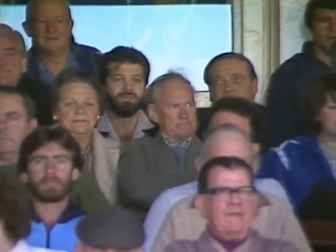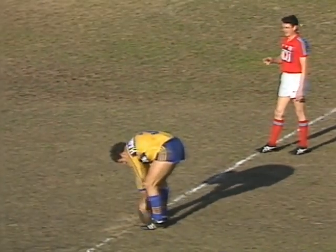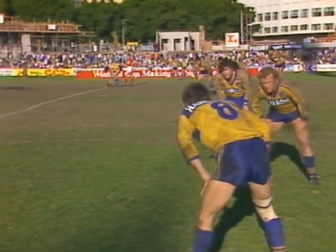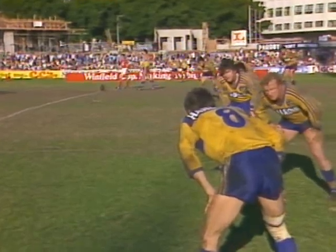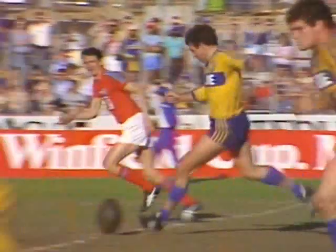Former Canterbury and Australian captain George Paponis sitting next to Canterbury secretary Peter Moore. We got a ball game again. We didn't have one, then we had it, then we lost it. We got it back again. Parramatta players marking off on Ray Price, who's the only player with an eye line of the kick. Yeah, you'll find all the players will turn their head to look at the ball once it's been kicked and it's in the air.